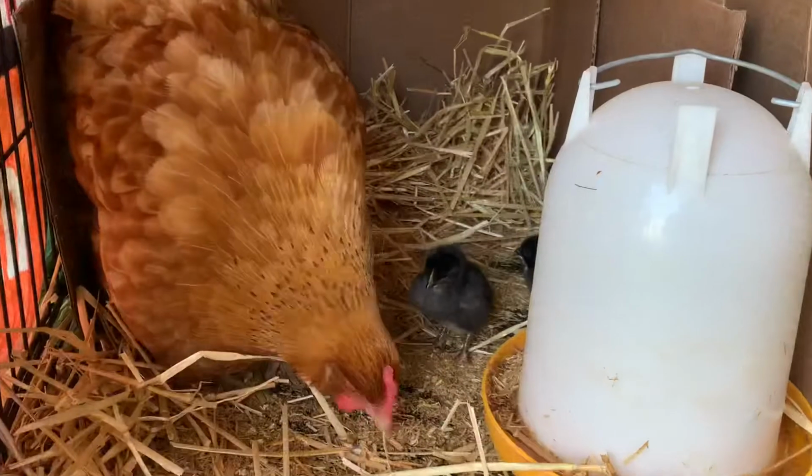But I want to show you our new chicks. We only got 2. One did not make it. She was fully developed. The egg was cracked open, but she did not make it. So we only have 2 baby chicks. I don't know the breed of them. They're sweet little black fluffy chicks. So let me flip you around.